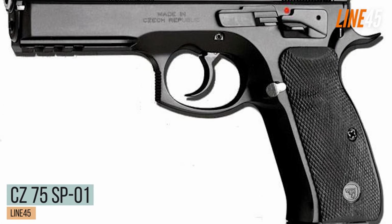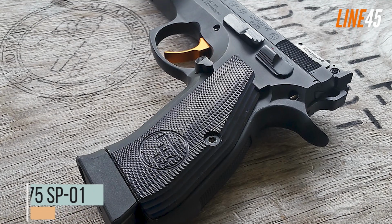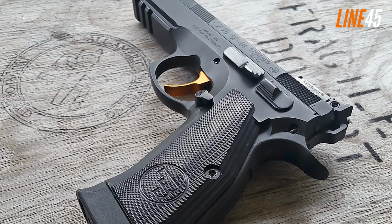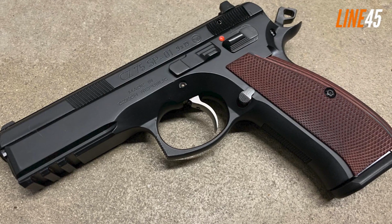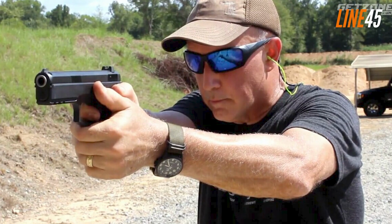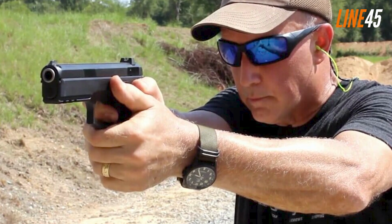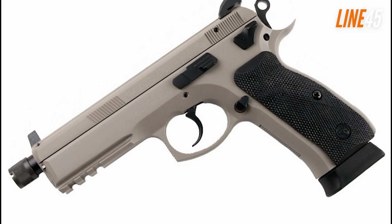CZ75 SP01. The CZ75 SP01 is a pistol that I fell in love with after the first trigger pull. I was among those who fell in line when this pistol was officially made available to the civilian market, and I didn't regret pouring money into this handgun. Up to now, my CZ75 SP01 is still a rocking, reliable weapon that I use from time to time.